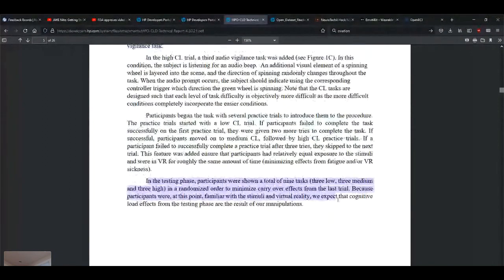They were shown 9 tasks in a randomized trial, so they do 3 sets of 3. Funny note, that's exactly how we did our caffeine study, 3 trials of 3. I think it just works out that way because, you know, you're like, 1 isn't enough, 2, okay, we'll do 3. Anyway, it's just funny.